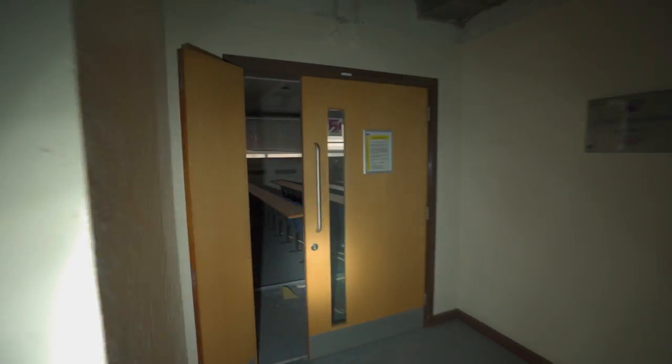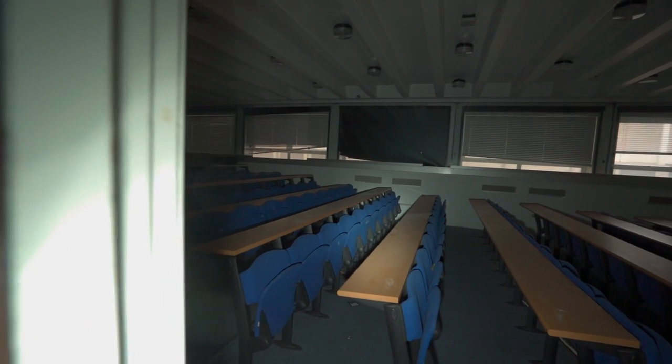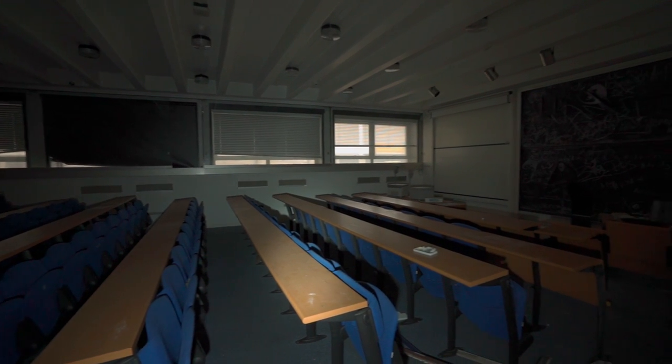You can see tables here. Oh, it's a lecture theatre. Quite modern, but still cool, especially with the stuff on the chalkboard still. The lecture theatre was nice enough, but was a worrying sign that the site may have been modernised prior to closing with up-to-date furniture.